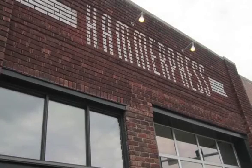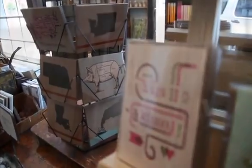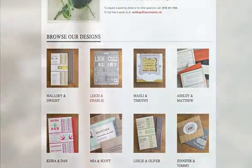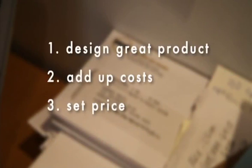The core challenge that Hammerpress faces is that they offer a value-added product, but they compete in a cost-driven industry. On a fundamental level, Hammerpress's pricing strategy isn't that much different from its computer-based competitors in that they practice cost-based pricing. 1. Hammerpress designs what they consider to be a great product. 2. They add up costs, including both fixed and variable costs. And 3. They set a price that covers the costs plus a target profit.